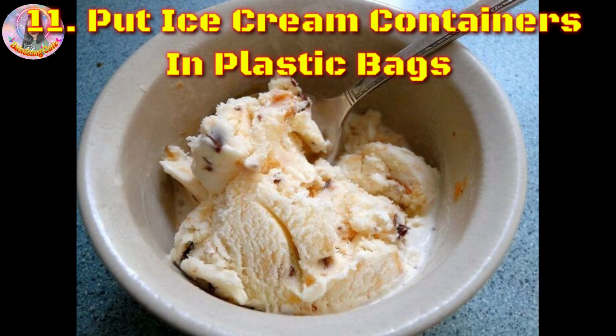Instead of letting the freezer ruin your flavored dessert, store the container in a plastic bag. The plastic bag will prevent freezer burn and keep the ice cream soft enough to scoop. Another tip is to buy smaller containers so that it doesn't sit long enough to get freezer burn.